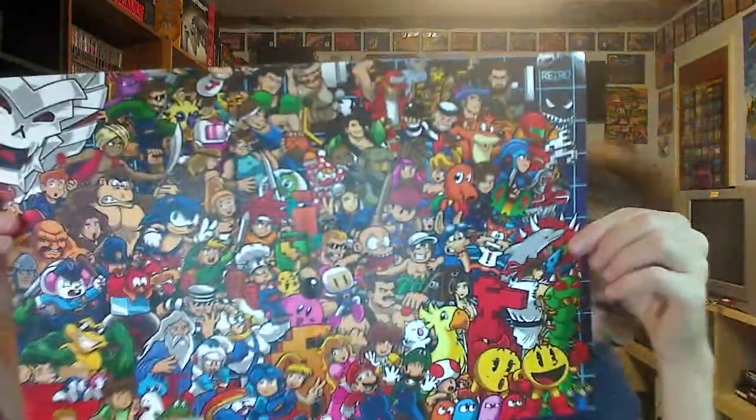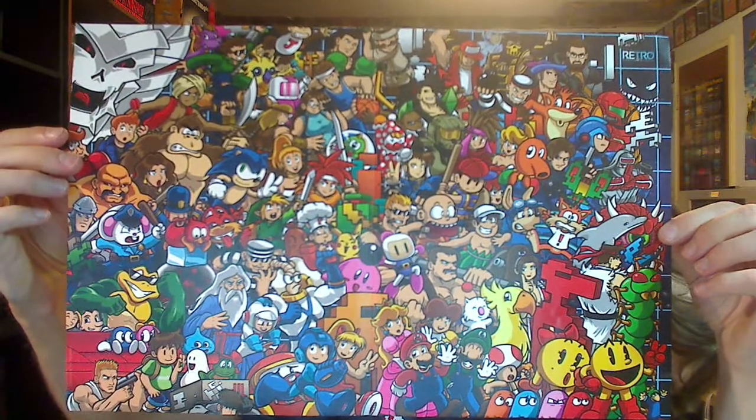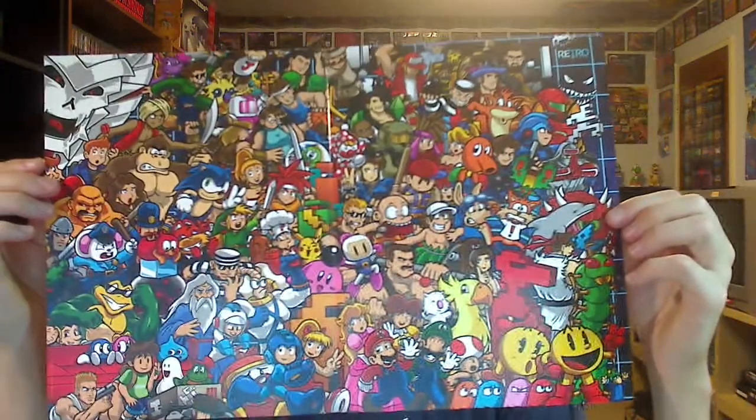It's original artwork done by the artist who works for them, did some work for them. It's like a whole bunch of famous video game characters. I'll hold it so you can take a look. And I'd like to get this framed. It's an odd size, so I might have to get a custom frame at Michael's or something. So that's cool.